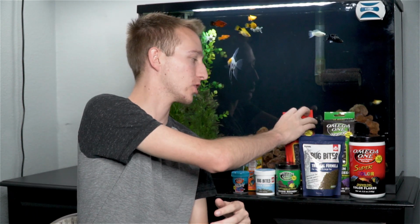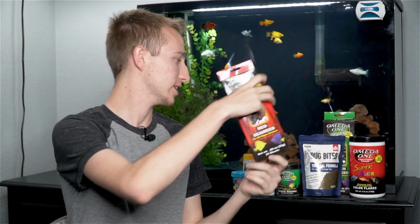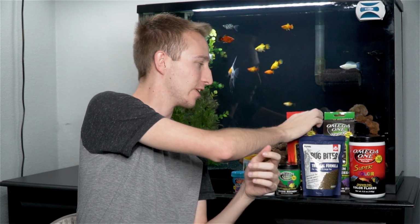One of the other things that I like to stock on hand is this One Seaweed. It's super cheap. It's like $5 or $6 a packet. It's got 24 sheets of seaweed, which are this big. So there's 24 of them in here. I only feed about a third of the seaweed to my tanks at a time. It's a fairly messy food.